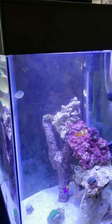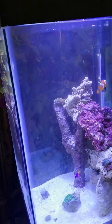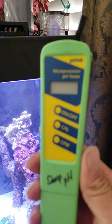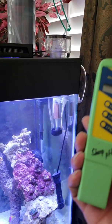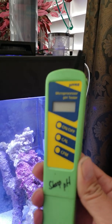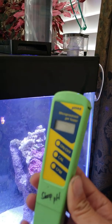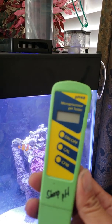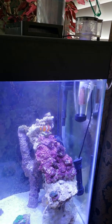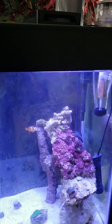So one of the most important things that you probably want to get is a pH tester, and what I use is a pH 40, and it's made by Hanna or Milwaukee. It's the same company that does the Hanna testers. I've had this tester for over 10 years. It works, really easy to use. This morning my pH was 7.7, and now we're at 7.9.